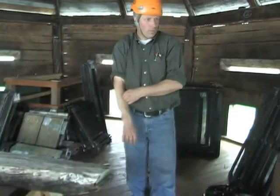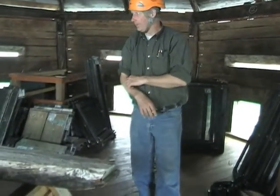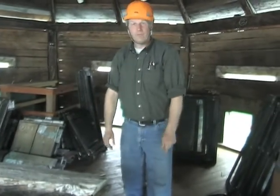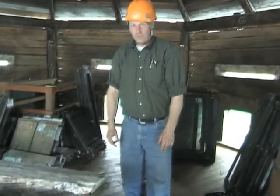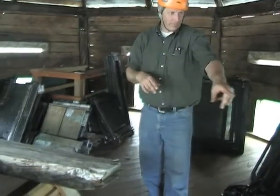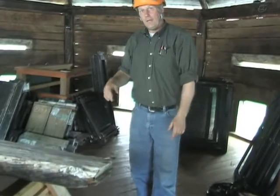Almost all of these wall logs, and I'll show you a couple that aren't, were put into this building 157 years ago. So they're original? They're original wall logs, yep. All the posts and all the wall logs are original, except for a few right behind you.